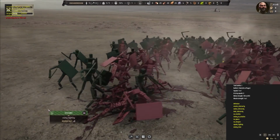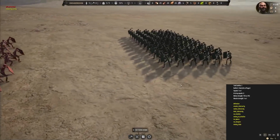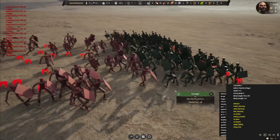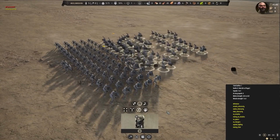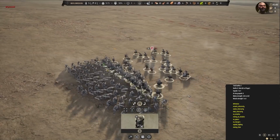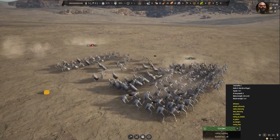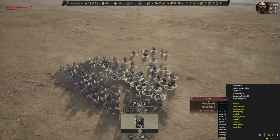So, let's take a look at these more in depth. The first one I want to show is the implementation of a sort of a ripple effect from a charge impact. As the front line gets hit with the charge, the knockback continues further into the back lines. Here it looks a little dramatic, as almost every single man in the unit pretty much gets pushed back, but after it was tweaked and refined, we have this.